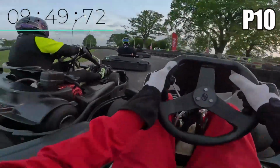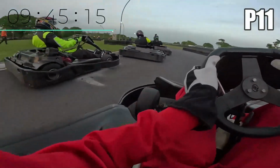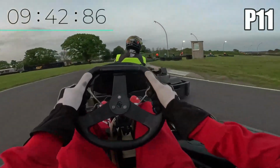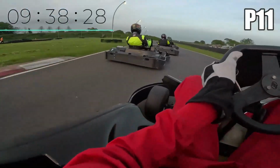We're side by side, a little bit of contact there, we're going to get pushed wide, but it's okay. We're going to lose possibly another place now on the inside. That's the person we had the incident with in the first race, so we're going to drop down to P11. Could make a move there, but no, not going to risk it.